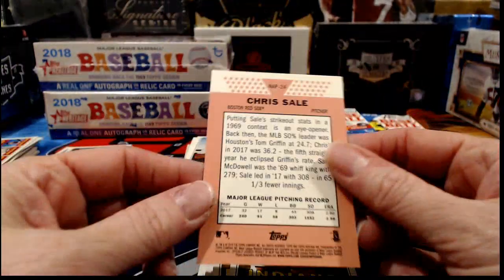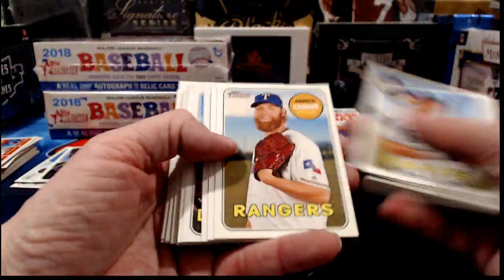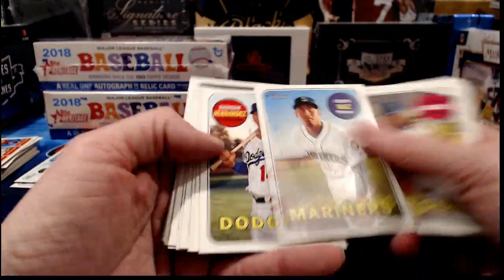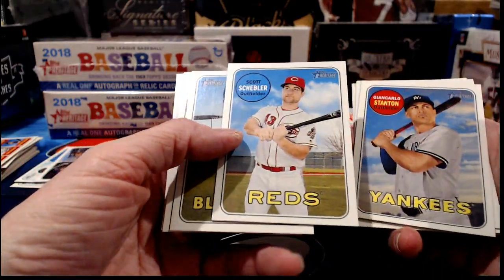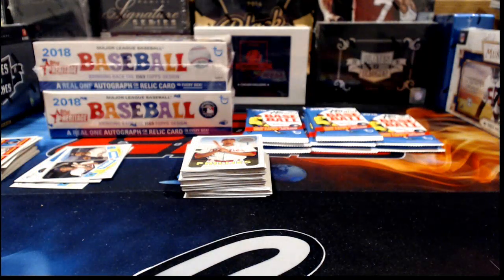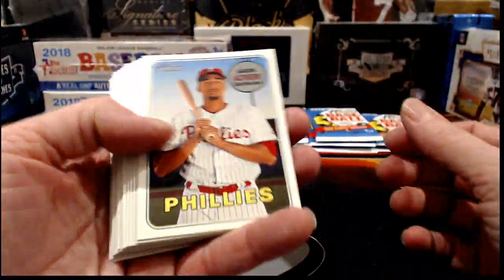New Age Performers, Chris Sale for the Red Sox. And really, maybe Heritage was the same last year. I just don't remember there being as few autographs. Seems like last year we had more autographs in Heritage per case than we do this year. That's all I'm saying.